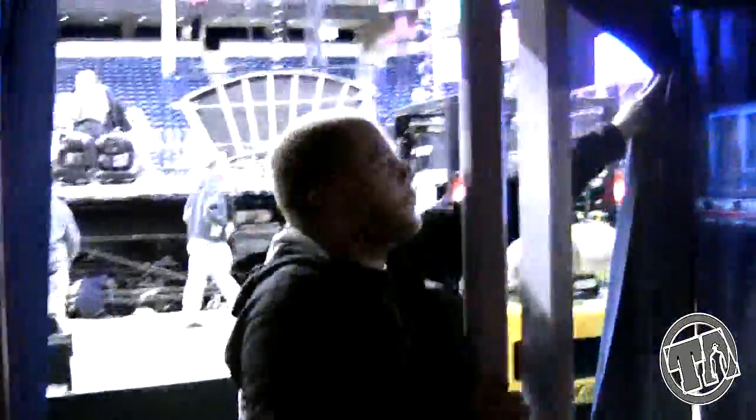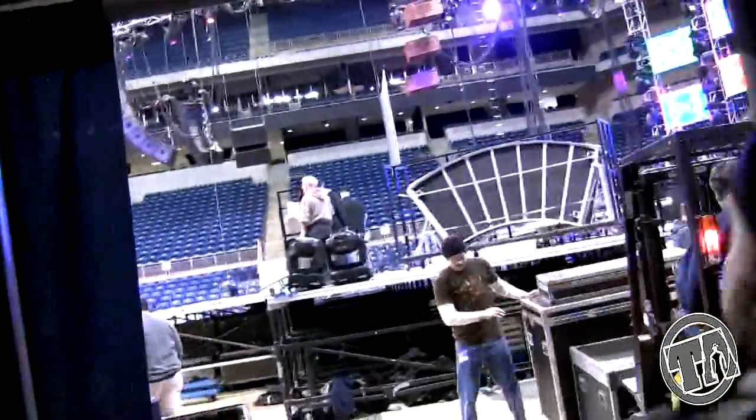This is our sweet, sweet production office. See, we got a nice little view through here. We can open up the curtains, see directly to the stage. Every day we advance a room like this at every show, at every venue. And sometimes we get it.